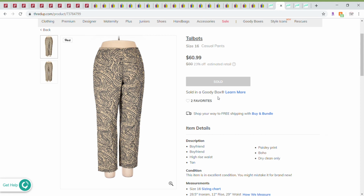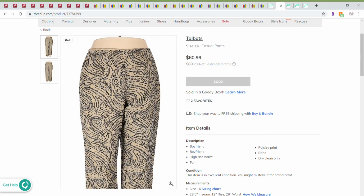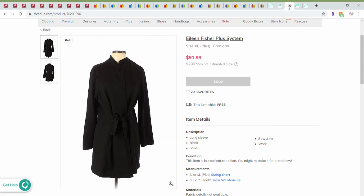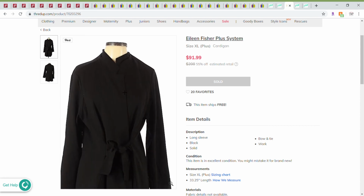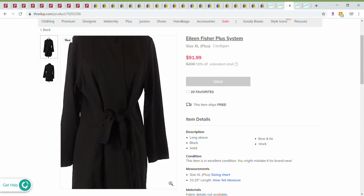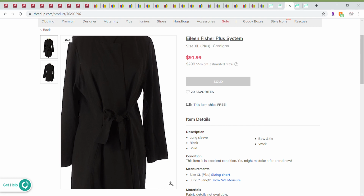And these, let's see, oh yeah, these were size 16, so really good size, really beautiful design on these. My portion was $22.33 on that sale. This was Eileen Fisher. This was like a cardigan sweater with a belt on it. Really nice. Black is so hard to take a picture of.